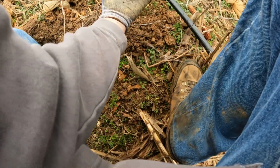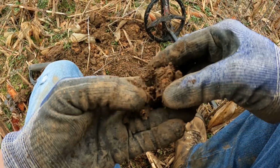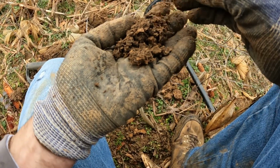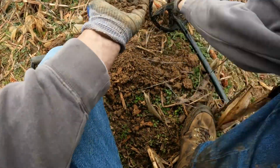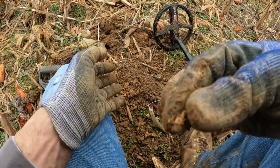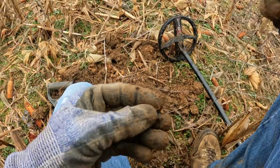Got it. So whatever it is in here. Break this open. It's little. We definitely don't want to drop it. Could be lead. Let's see here. I feel like I'm panning for gold. Here it is. Little piece of lead right there. Little camp lead piece. All right, we'll move on.